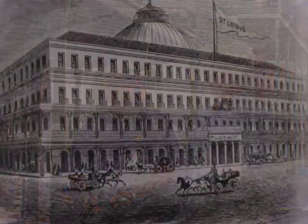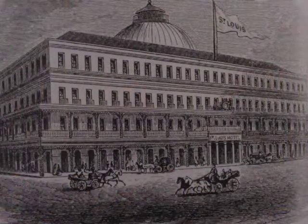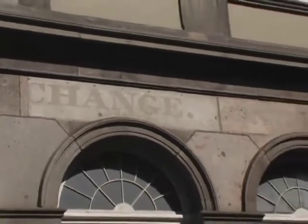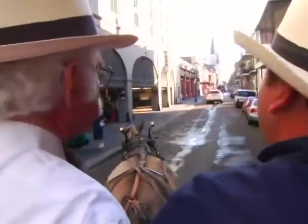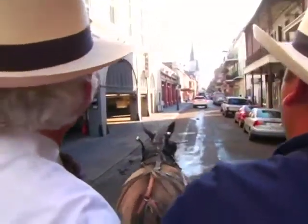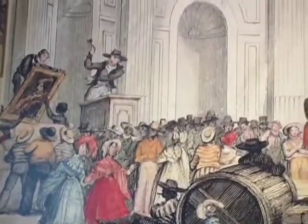On my left here is the site of the old St. Louis Hotel. Actually, if you look up into the stones over here, you'll see written Exchange. That was from its name, the City Exchange. Literally, there was a huge rotunda with a stage 60 feet across, and that's where goods were brought in to be sold and exchanged there.